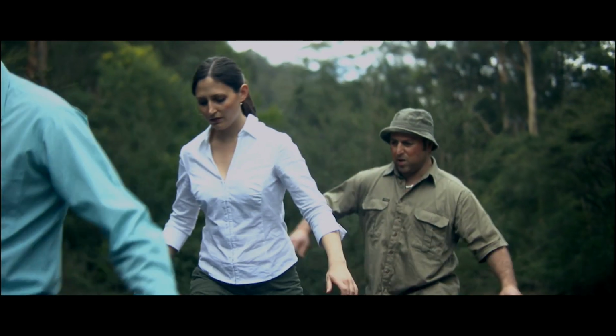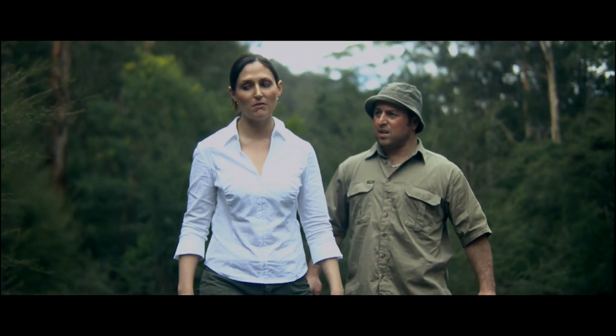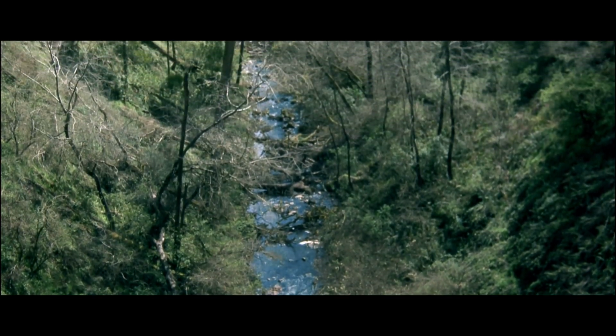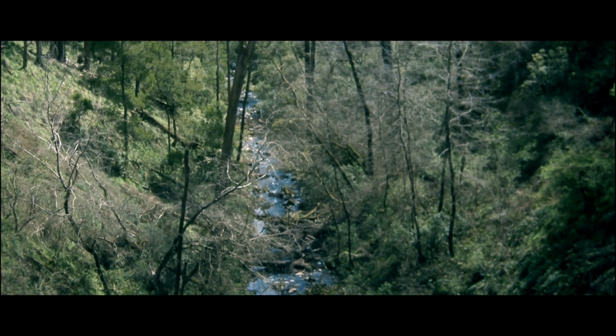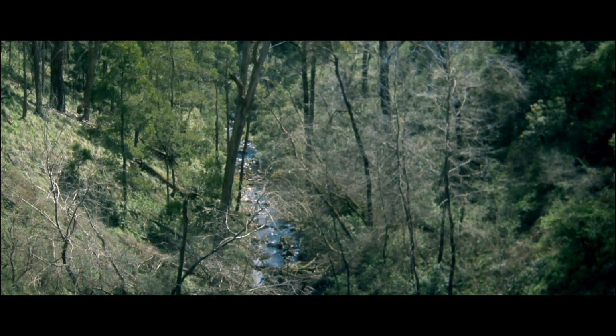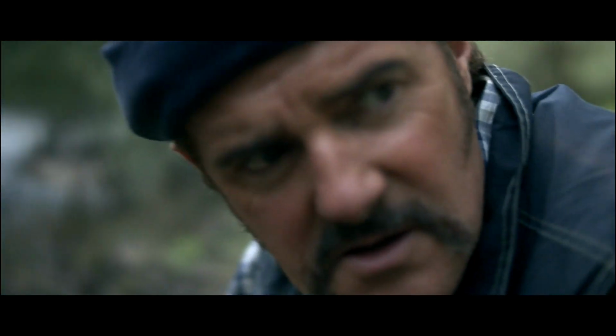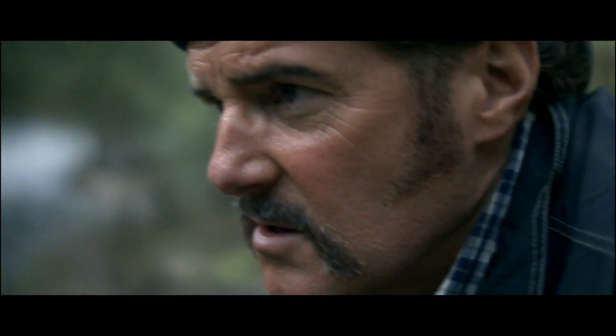So, what are we looking for? Gold? This shot was very bright, and people restored it, helped it. That shot there is actually a shot that's reversed, and it's shot from above the waterfall, but I think it sells that they're walking towards the waterfall, so I used it there.